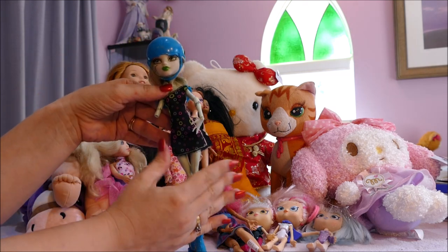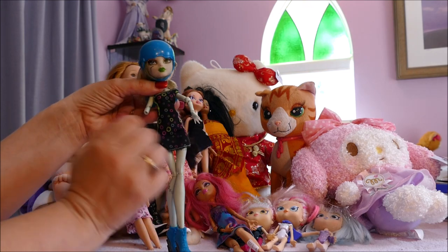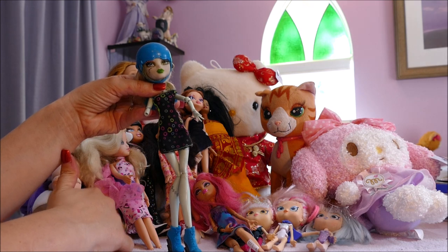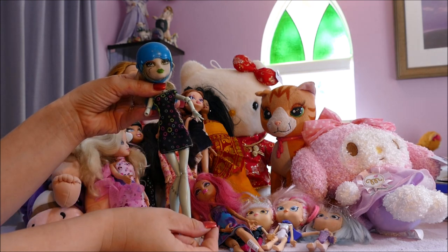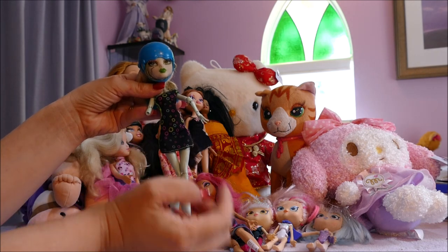The dress we can turn into something else. We won't be throwing it out. We'll just make it into something else where it's broken. And the arm here, in other videos I've shown Monster Highs which might have a leg missing, they might have one arm missing. I'm pretty sure I can replace this and we'll have a really good doll.